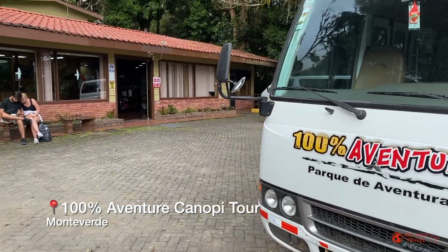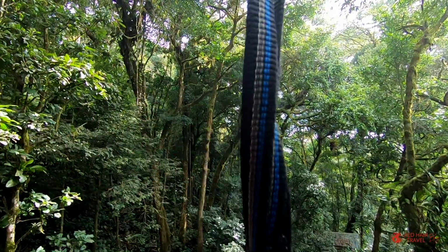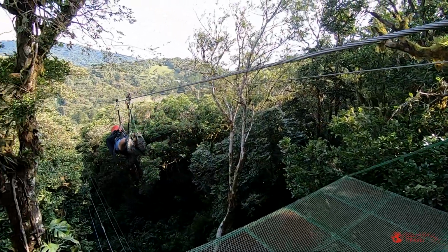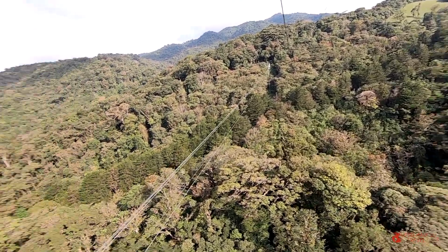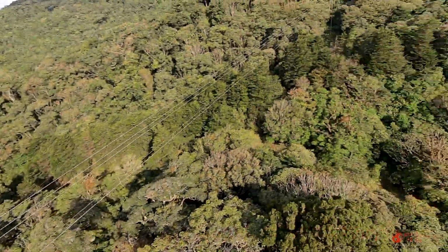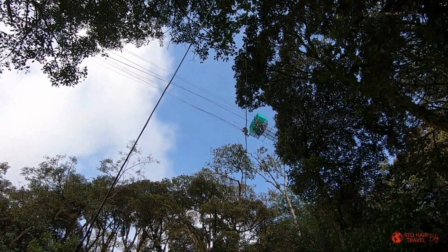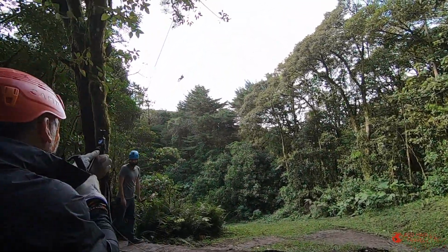Also in Monteverde are very popular Canopy Tours, parks with zip lines and bungees. We went to 100% Aventura with the longest zip line in Costa Rica. Bungee jump was the scariest thing in the park. We decided not to risk. Maybe next time.